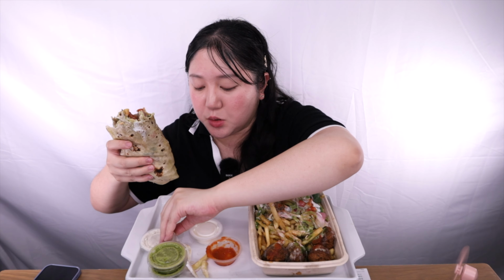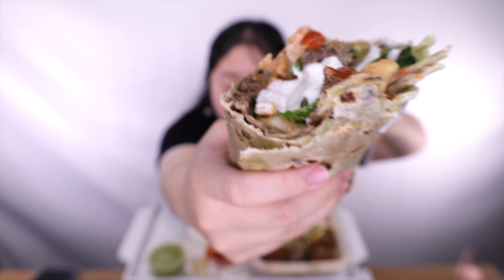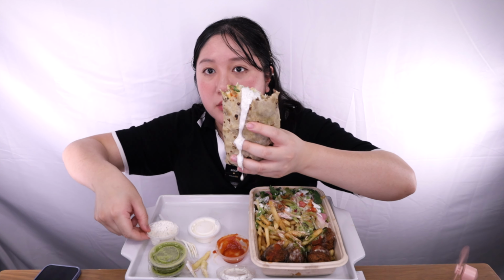Shawarma, shawarma, shawarma. I love shawarma. Let's eat it. I don't know what countries have shawarma. I think it's a Mediterranean food. So warm. I think it's a street food. I think it's mint in there. Oh, it's drizzling on me.